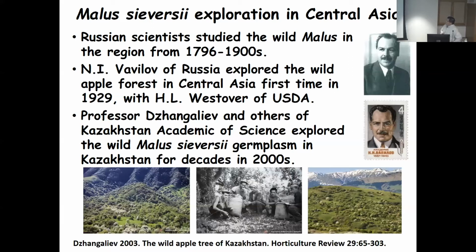first time in 1929, together with one of the plant explorers, Westover from USDA at that time. And then later on, Professor Danilov and other scientists from the Kazakhstan Academy of Science explored the wild Malus in the region and also studied them for several decades.